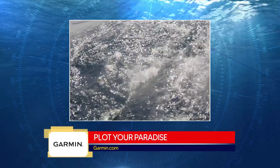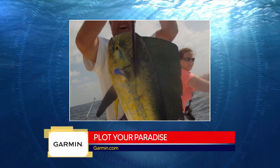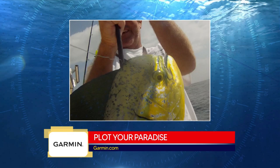Nighttime swords have been good drifting the hilltops and domes. Most of those fish have been in the 100-plus range, about 80 miles out. And a few yellowfins are showing as well, about 110 to 120 miles out.